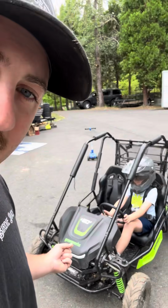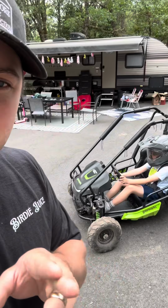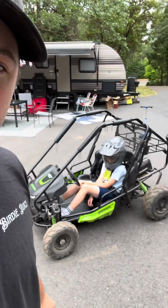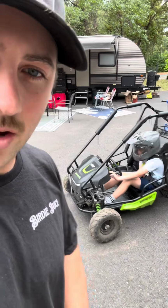We're going to go on a ride. Right now it's in sport mode. So it has the app. You connect it to Bluetooth and you can adjust from sport mode to eco mode. He started out on eco mode and he's been ripping around, and I'll only let him go on sport mode if I'm with him, and I fit in there just fine. So here we go.